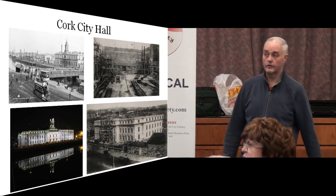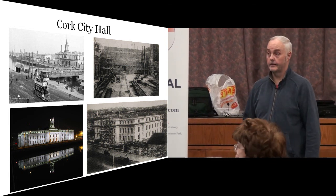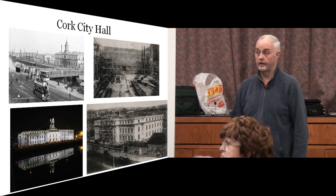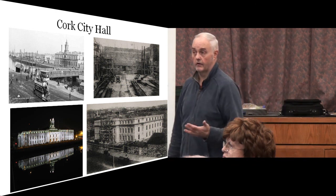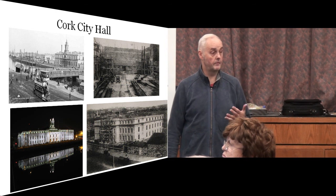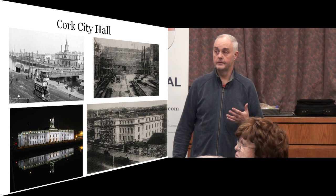So in the 1830s, they built a new Corn Exchange down here on the quayside. And this is the building in this photograph. This is a late 19th or early 20th century photograph because of the trams. But in 1891, the city authorities took it over and turned it into the city's municipal buildings, where the business of the city would be run from.